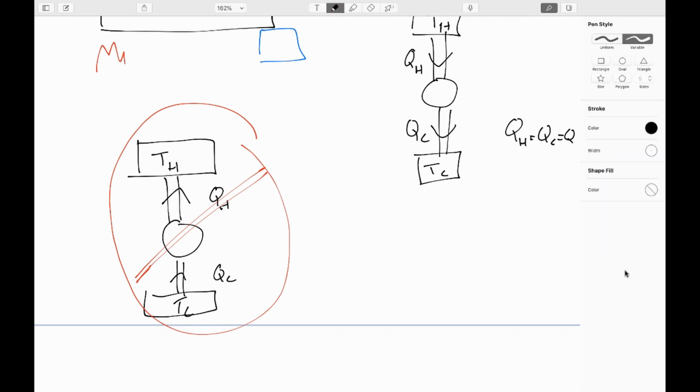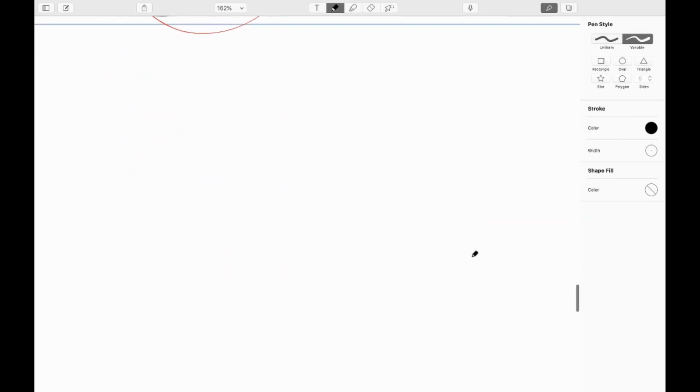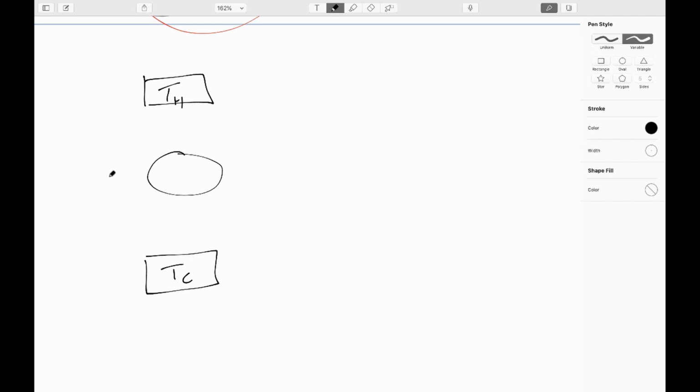Now, this is an example of another sort of oddball one we could draw. We could draw Joule's experiment. So remember, Joule's experiment, we converted work entirely into heat. So here you draw hot reservoir, working substance, cold reservoir. Now here you would have work going in, and it would all be rejected as heat to the cold reservoir. And you wouldn't bother drawing in anything connecting the hot reservoir to the working substance. So the hot reservoir didn't actually have to exist, but we just draw it in for completeness sake.